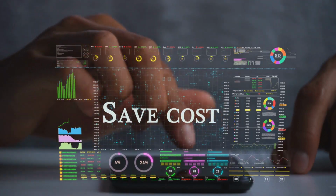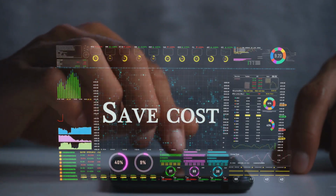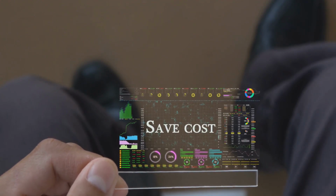In Microsoft's own tests, this led to cost savings of up to 60% compared to just using a single high-end model, all while maintaining similar accuracy. This isn't just a nice-to-have, it's a huge simplification that saves both time and money.